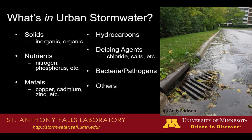And of course, we've done other research on other pollutants, things like PFAS, other chemicals that we see in stormwater management where we might not even expect them to be there. And now the challenge is, where are they coming from? How are they getting into the system? And then how do we treat them?